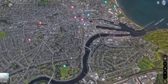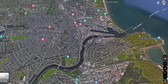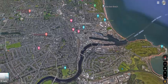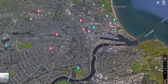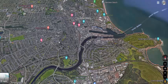Before I zoom into Aberdeen, I want to point out some prominent features, because we're going to look at the waterways, or what were ancient waterways. But before we can do that, I need to identify certain things in the land. We can see here Ferry Hill. We should all be able to see this little star there. Quite easy to see.